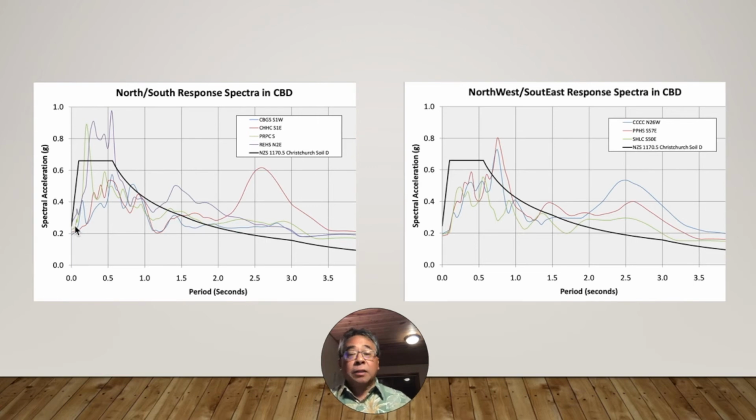And so we get those records, we put them into our computer simulations, and then we can see what different story buildings will do in the actual earthquake. And so we recorded the earthquake, and it's funny, the record's different depending on where the recorder was. All these colored lines are all the different recordings that we found around town. And what's really interesting, you see this red line here? This is for north south, and I can't remember where this was.